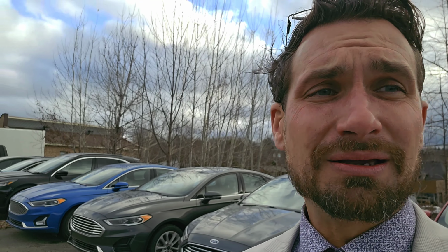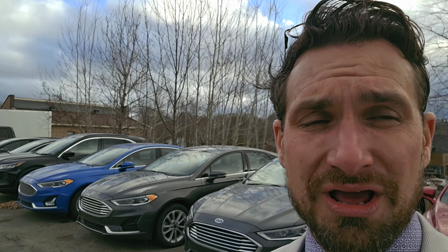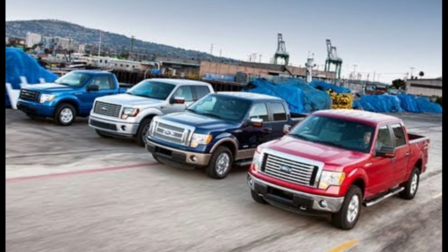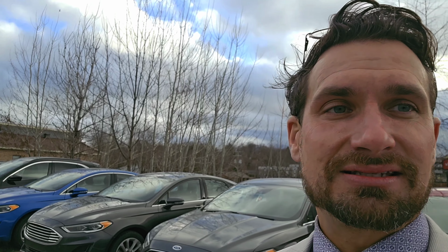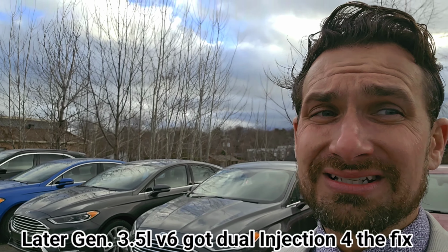And even, if you think back to the EcoBoost story with the 3.5 liter EcoBoost in the Ford F-150s, yes, generation one wasn't perfect, 2011, 2012. But when you get down to generation two on that engine, it's excellent, and it's fantastic in its third generation. So Ford does actually fix things.